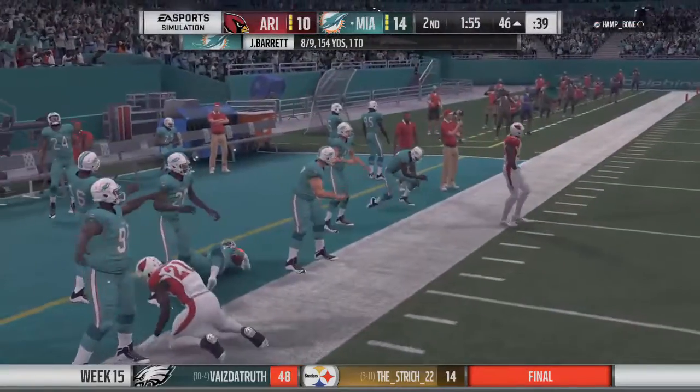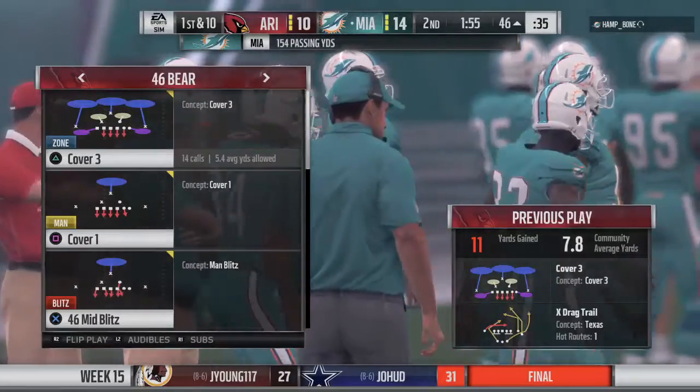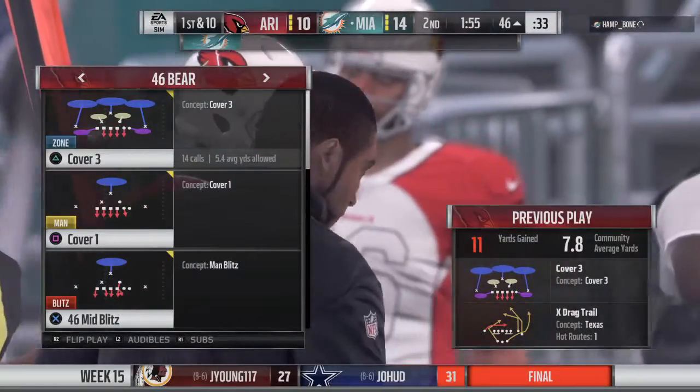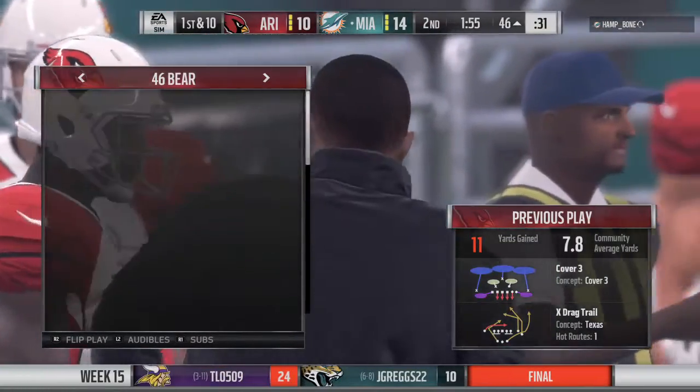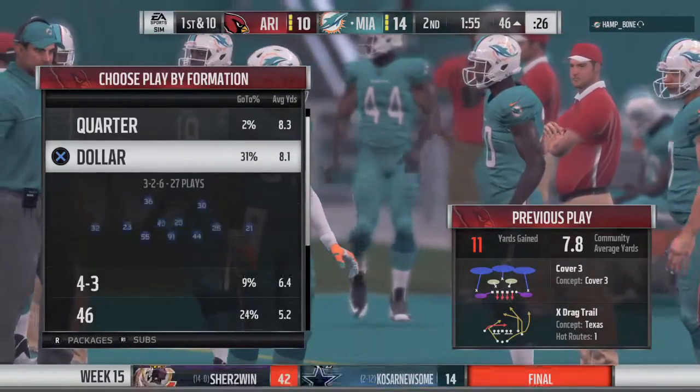The Dolphin passing game rolling here. They've got another first down. And defensively, they were in zone coverage there. Do you have to be a little careful playing against a good quarterback like he is to not play too much zone? Yeah, you have to be careful about how much time you're giving up.